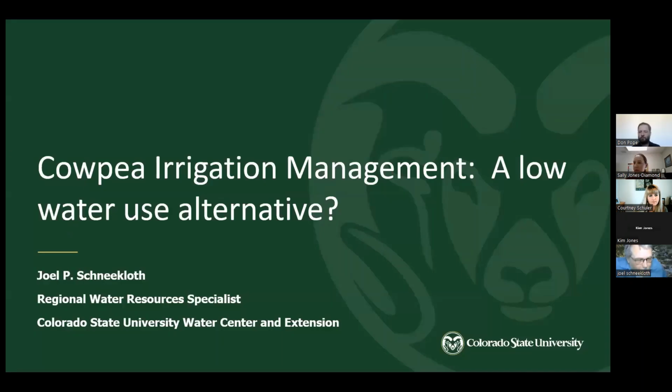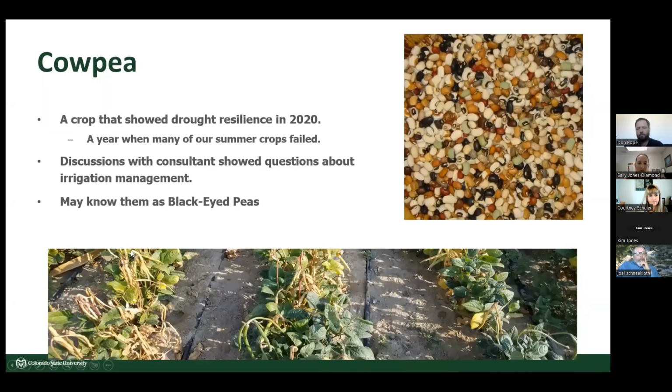Yep. Okay. So this will kind of get back into some of the questions about max production and those other ones. I was involved with Sally as well as Maria early on, and when they brought out the cowpeas, I was going like, yeah, right. Drought tolerant is probably like typical dry beans. Well, it isn't. It's much different than that, and that's what brought me onto those. So the reason I did looking at this is it showed extreme drought resilience in 2020.